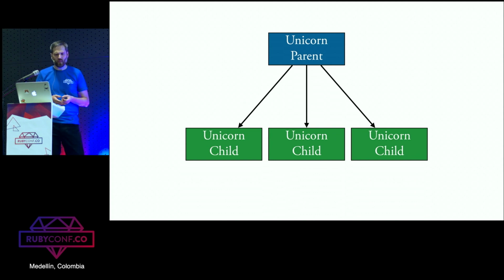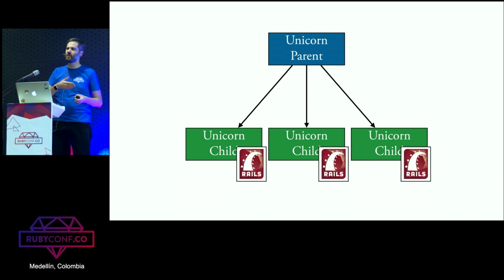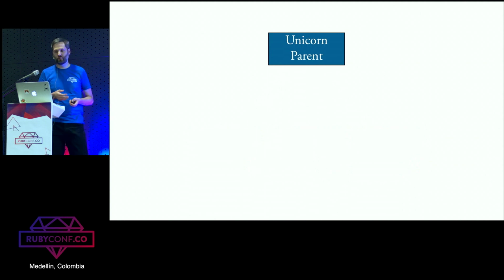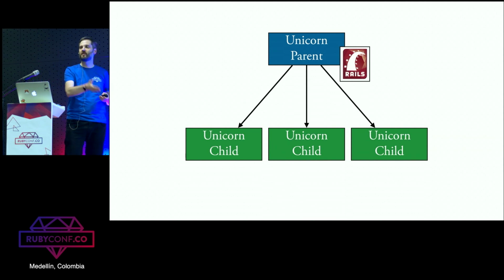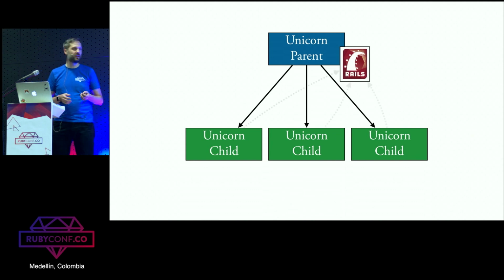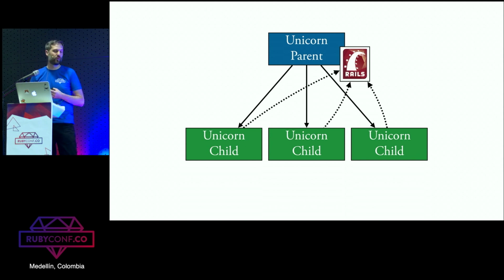Now, if we load Rails inside of each of those child processes like this, then we're going to have 3 different copies of Rails in memory at a time. What would be nicer is if we actually had the parent process load Rails, then we fork a bunch of child processes, and now those child processes will point at that copy of Rails, so we only have 1 copy of Rails in our system's memory. So we have those children pointing there.